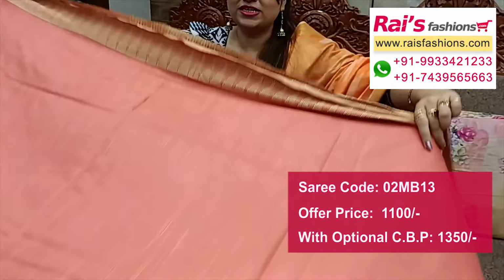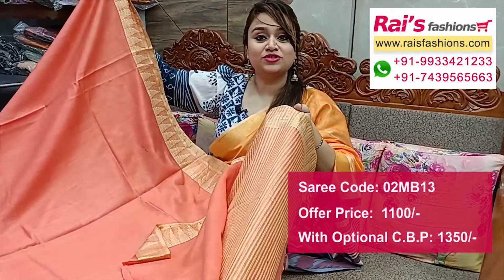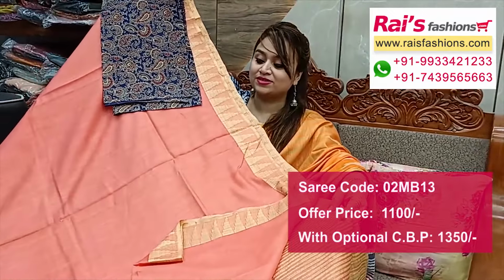And this one is full base part, lightweight body hugging material, running blouse piece, stripes with border. And we suggest this curtain fabric, kalamkari printed contrast blouse piece with this sari for your exclusive looks.